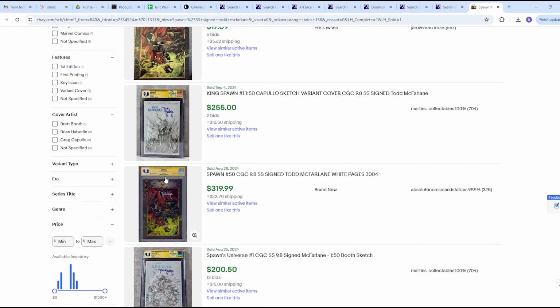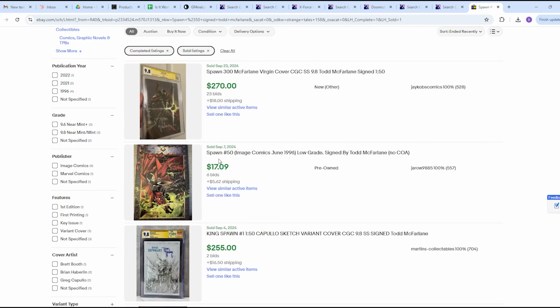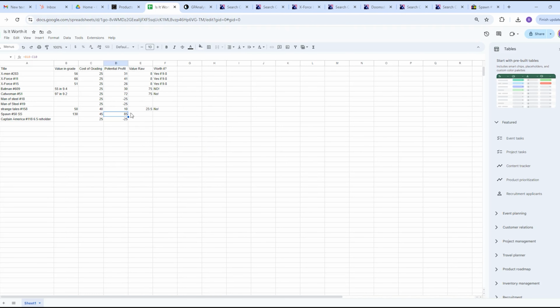So this one, I think if you're confident, because it's $17 raw with no COA, let's put that because we have proof. So is it worth it? Yes. If 9.0 or higher. Probably even lower grade than that, because just a Todd signature alone, people will pay like $100 for, and even on a low grade thing, it goes exponentially up for high grade stuff. But Todd's signature is kind of in a league of its own.